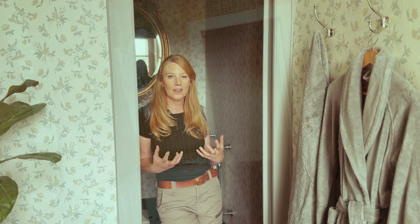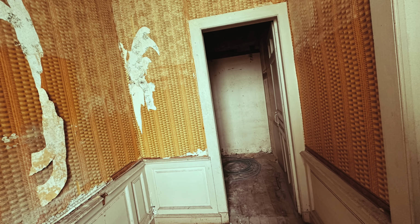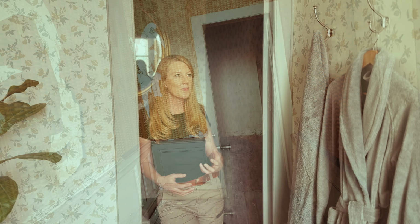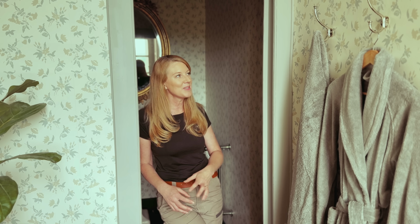And it's so much of a lighter, brighter space than it was when we first discovered it, when it was really quite dingy and disgusting. And so that brings us to all the other finishings we've used in this room.